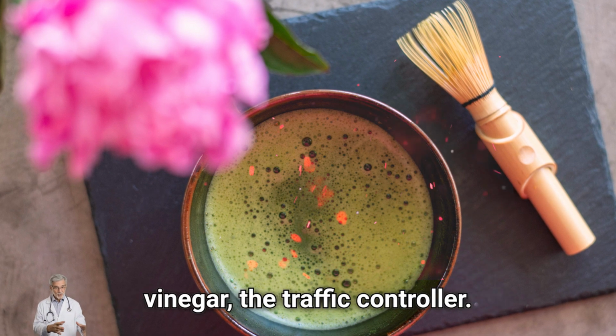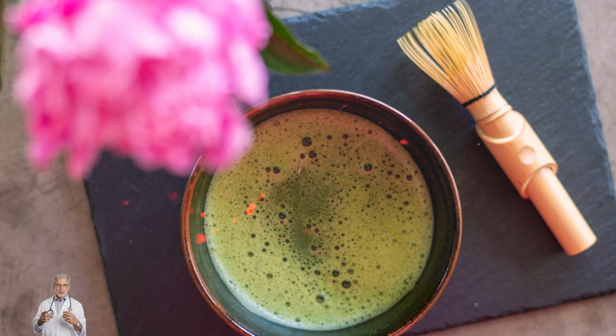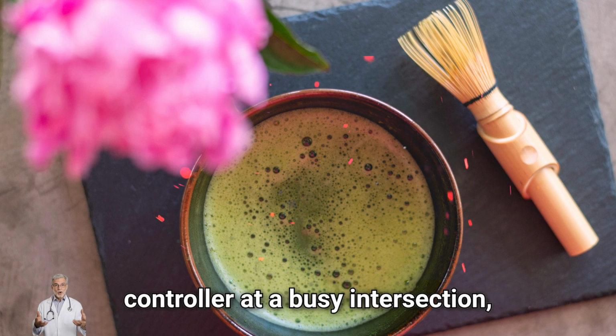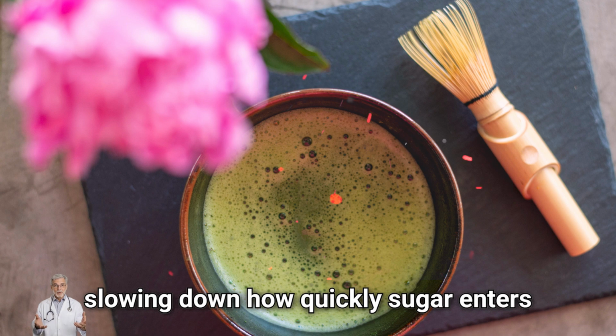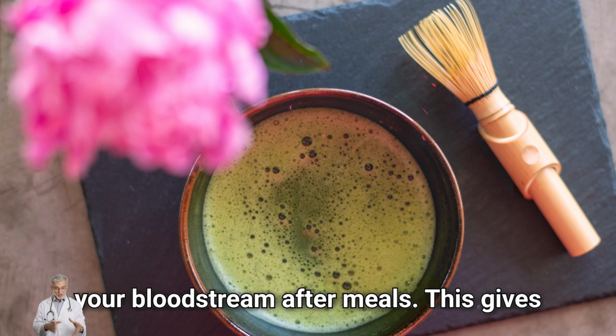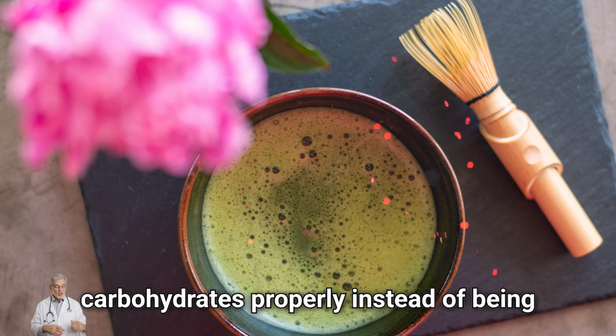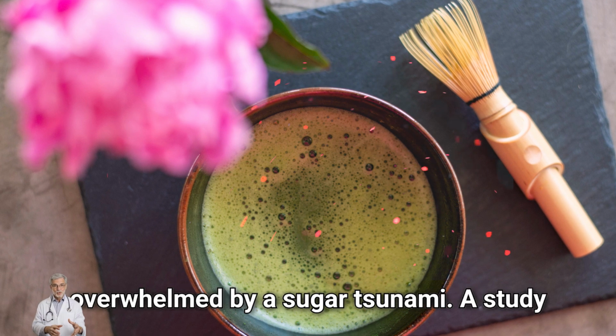Apple cider vinegar, the traffic controller. Apple cider vinegar works like a traffic controller at a busy intersection, slowing down how quickly sugar enters your bloodstream after meals. This gives your body more time to process carbohydrates properly instead of being overwhelmed by a sugar tsunami.